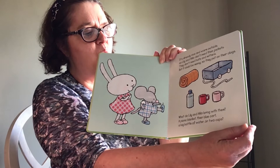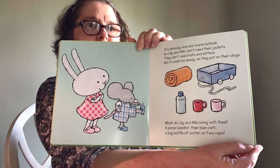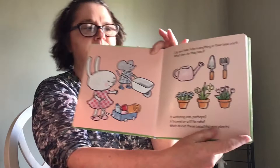What do Lily and Milo bring with them? A picnic blanket, their blue cart, a big bottle of water, or two cups? What do you think they'll bring with them? Lily and Milo take everything in their blue cart.